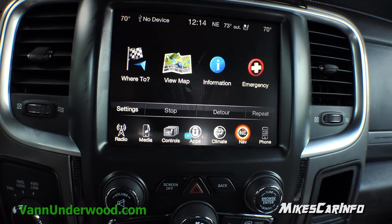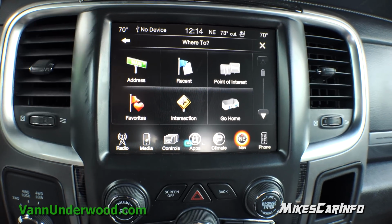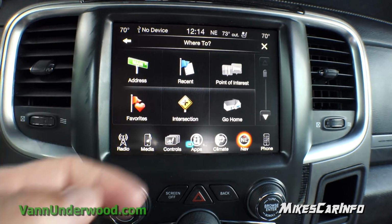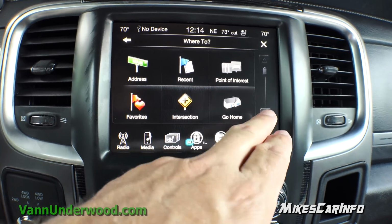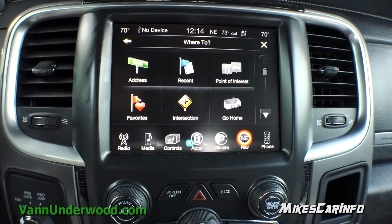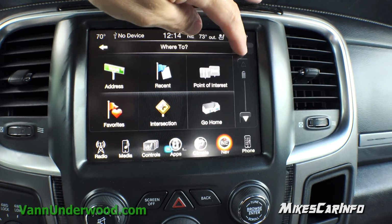I'll put in a specific address. We go to menu and we hit where to. And we can put in an address, or we can go to a recent address. We can save addresses in your favorites. You can save your home address, all that stuff. So you can be anywhere in the United States and hit go home, and it'll tell you how to get home. That's really cool.